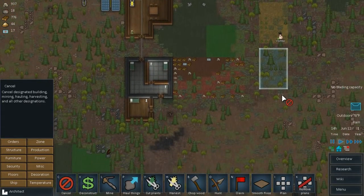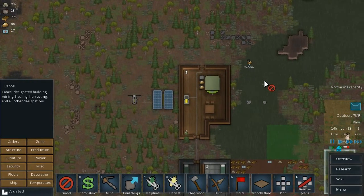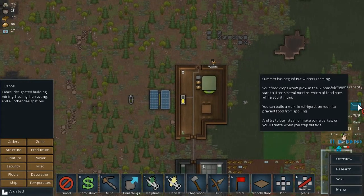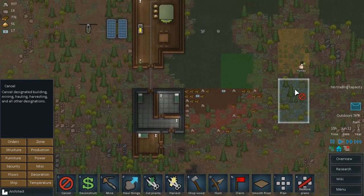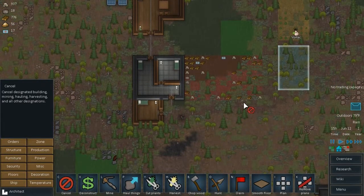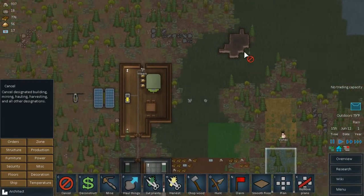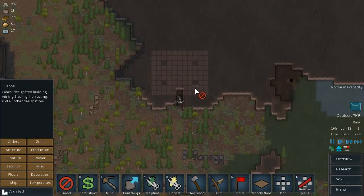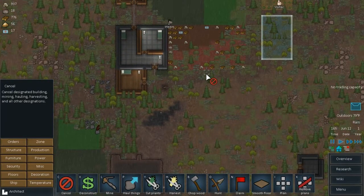Vortak is growing potatoes and hopefully soon strawberries. And Weem is carrying the potatoes probably to the nutrient paste dispenser. No trading capacity. They still want to get trading beacons up and stuff. That's how behind I am. The other thing I should do, I guess, while we're still building that... Well, if I give them too many building orders, we're never going to get this done. For all I know, Squitch will be like, oh, okay, and start building over here. I do need another building, though, for trading.